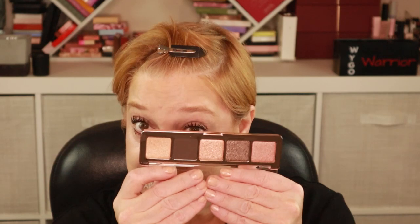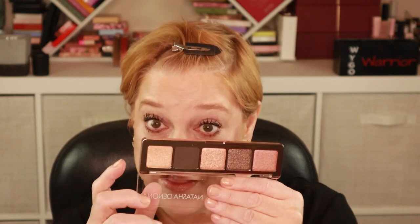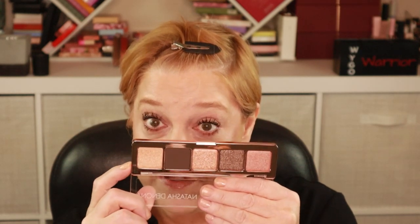Nope. So what I've learned since I did my unboxing is that this is not a Natasha Denona mini palette. This is actually worth $48, and supposedly, don't quote me, but I've heard that these shadows are in some of her other palettes, and that she creates this specifically for BoxyCharm by Ipsy to put in their boxes. I'm fine with that. As long as they're legit Natasha Denona shadows and her quality, hey, do what you need to, Ipsy, in order to get them in our boxes.